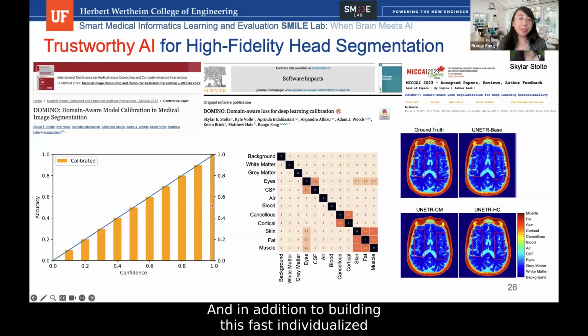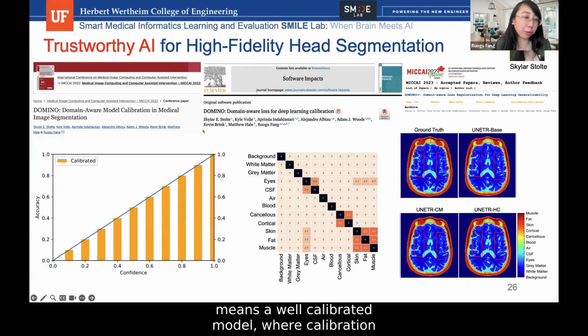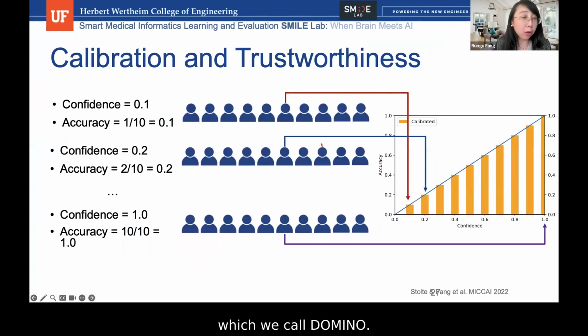And in addition to building this fast individualized segmentation, we are not already satisfied with it, because we also want to make our segmentation trustworthy and robust. And what does trustworthy mean? It actually has many meanings. In this specific scenario, trustworthy means a well-calibrated model, where calibration means the confidence output from the machine learning model actually matches the accuracy of this machine learning model in all the sample predictions. And we have published a series of work in MICCAI in the past 3 years and also in journals about our trustworthy method, which we call Domino.